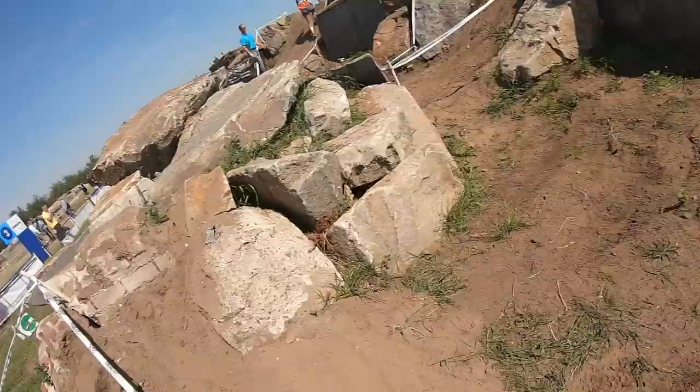So this is one of the bits that they were looking at for ages, this final step, and there's a few lines that they took.